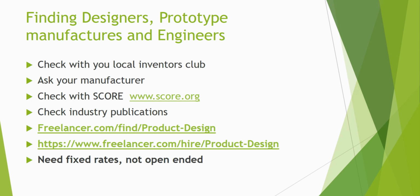Again, if you're going to have a design prototype engineer, I already talked a little bit about this. Check with your Inventors Club. Ask your manufacturers. You have SCORE. Don't overlook the freelance publications. And everyone you deal with, everyone you get a quote from, don't accept $75 an hour, $125 an hour, $200 an hour. Get a fixed rate for what you want done. If they won't give you a fixed rate, don't deal with the company, because more than likely you're going to end up in a bottomless pit where you're a cash cow to that company.